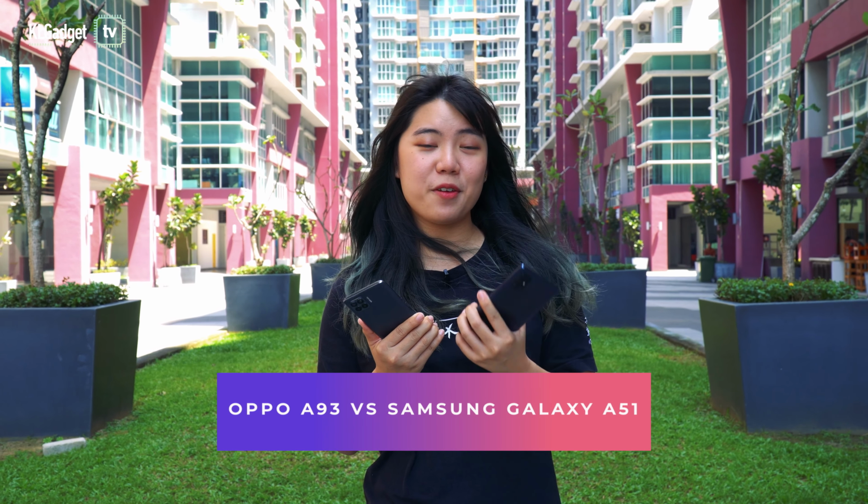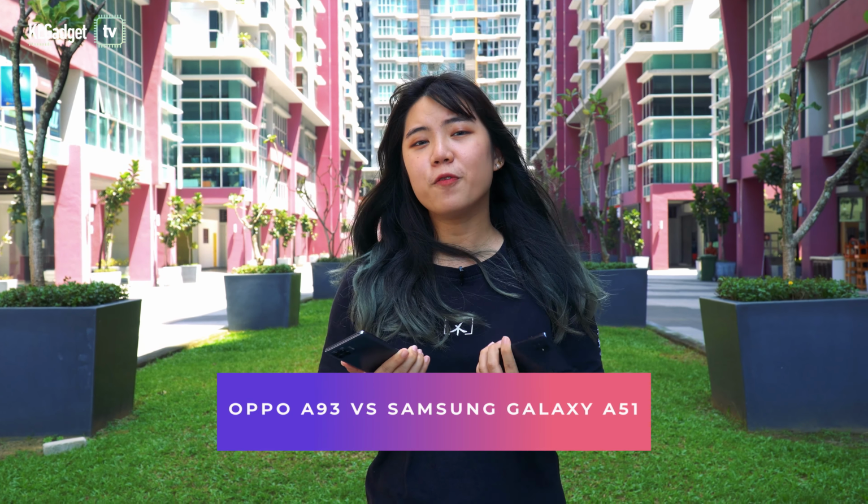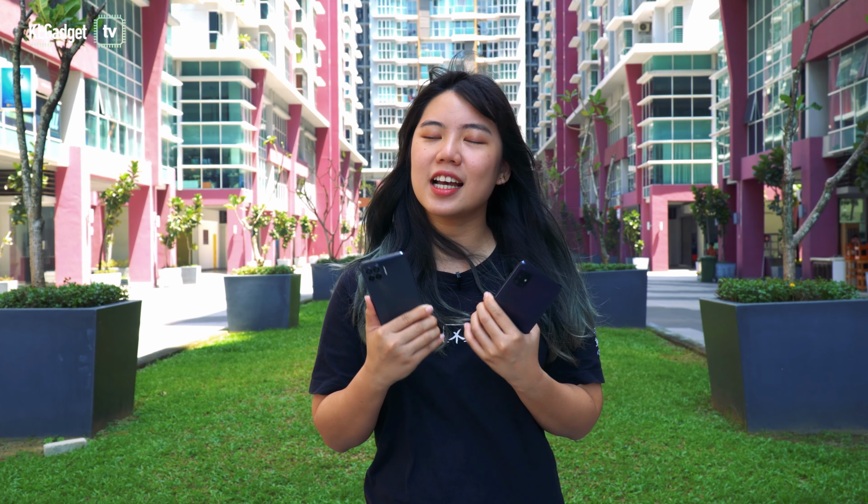Hey guys, today we have the OPPO A93 and the Samsung Galaxy A51. Now both phones are mid-rangers and there's only a hundred ringgit difference between these phones. So let's put them up against each other and see what each has to offer.